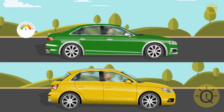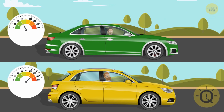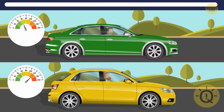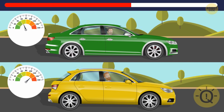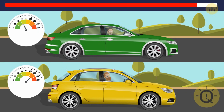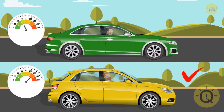It's an early Monday morning. William and Daniel are both driving to work. But who is doing something wrong? Daniel, look, he's driving way above the speed limit.